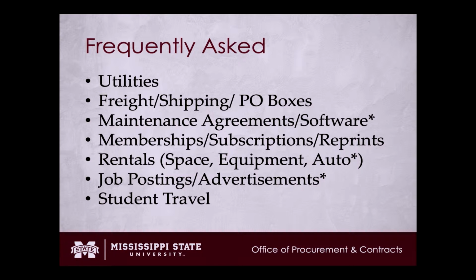You can use the procurement card to post job advertisements. Make sure you have your HR generalist approval. Student travel is allowed on the procurement card. You can pay for anything for a student on the procurement card. You can pay for their hotel, you can pay for their food, and their entrance into attractions.